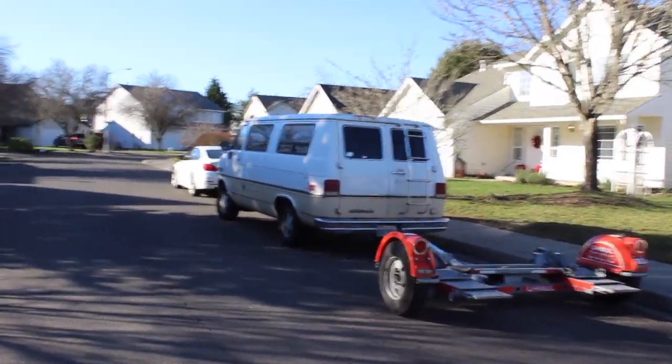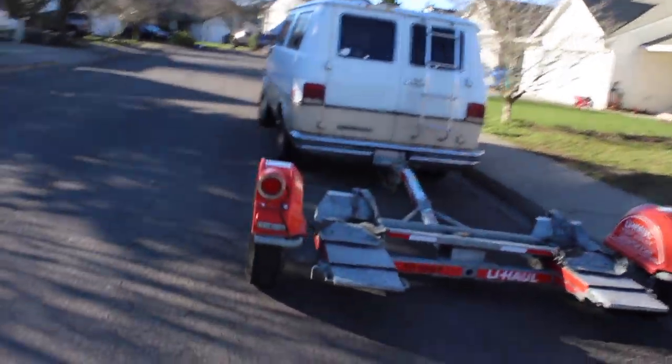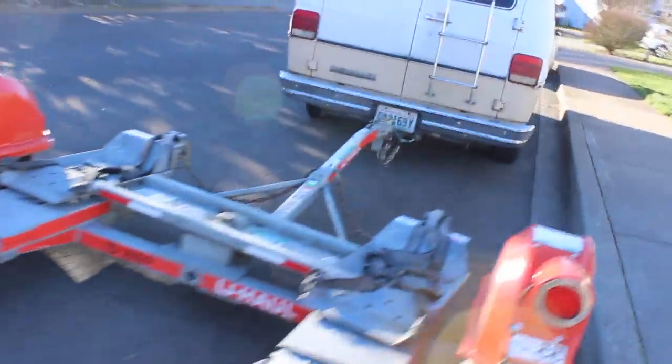Alright, here's Magnus's whip of choice. Got the good old Chevy, the U-Haul. I'm digging it.